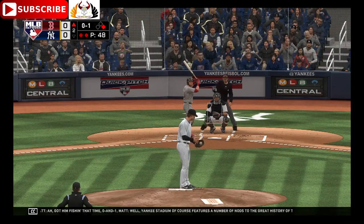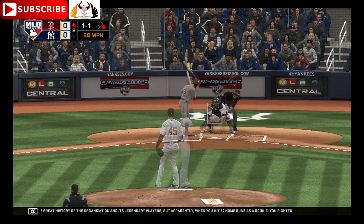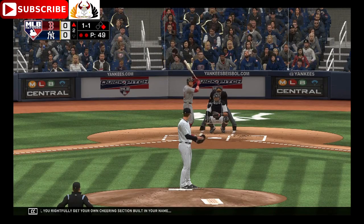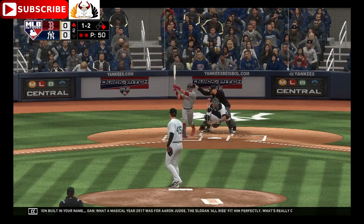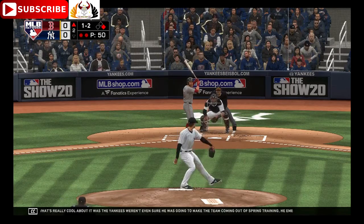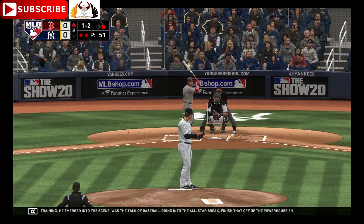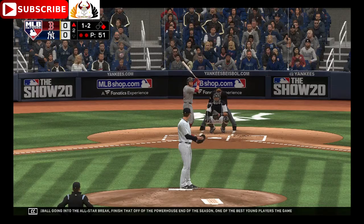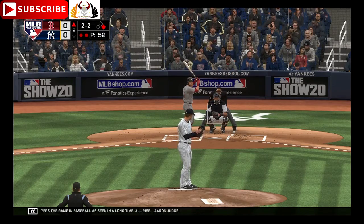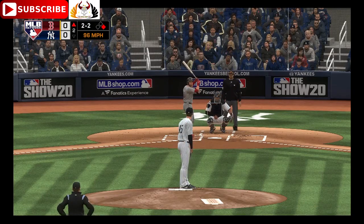0-1. Well, Yankee Stadium, of course, features a number of nods to the great history of the organization and its legendary players. But apparently, when you hit 52 home runs as a rookie, you rightfully get your own cheering section built in your name. What a magical year 2017 was for Aaron Judge. The slogan, "All Rise," fit him perfectly. What's really cool about it was the Yankees weren't even sure he was going to make the team coming out of spring training. He emerged into the scene, was the talk of baseball going into the All-Star break. Finished that off with a powerhouse into the season. One of the best young players the game of baseball has seen in a long time. All rise, Aaron Judge. And it's fouled away.